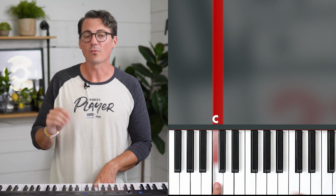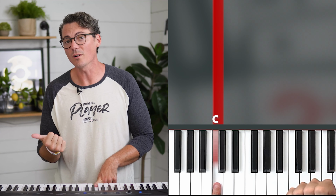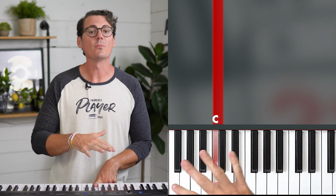Here's how we apply it. Let's say we want to play a C major chord, all right? So you always start on the note that's in the name of the chord. So we'll start on a C. And then we always go to the right with our formula. So our formula is 4, then 3. So all we do is we go to the right 4, and then we go to the right 3.